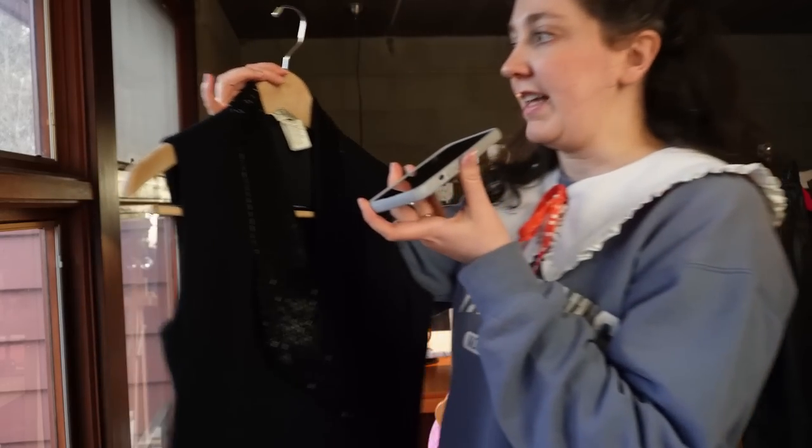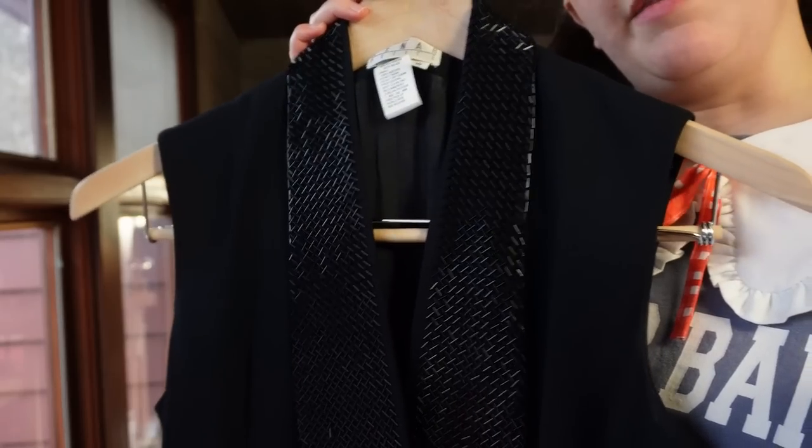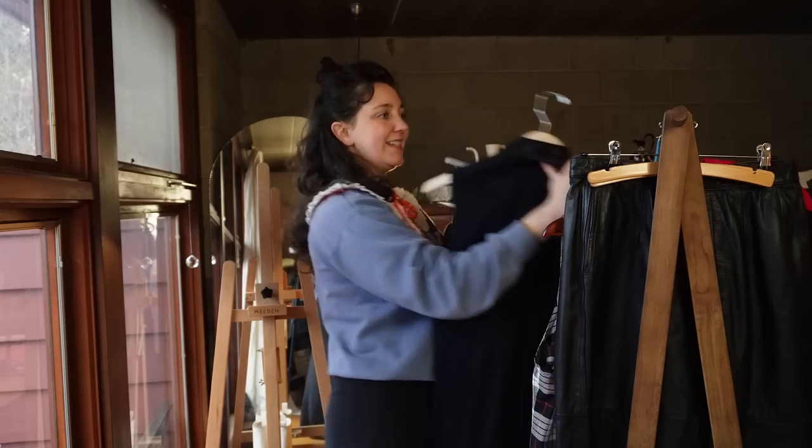Next, we've got a very fancy number. This beautiful tuxedo dress with these beaded lapels. Does this or does this not remind you of the mean stepmom from The Parent Trap, who I think was just a misunderstood character? All right, onto some color.